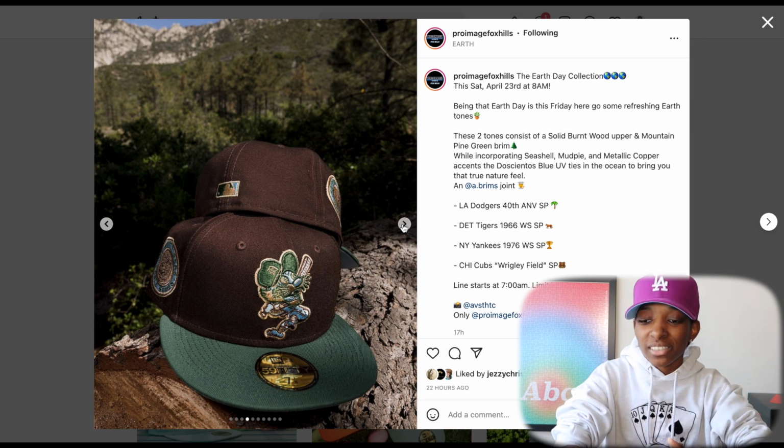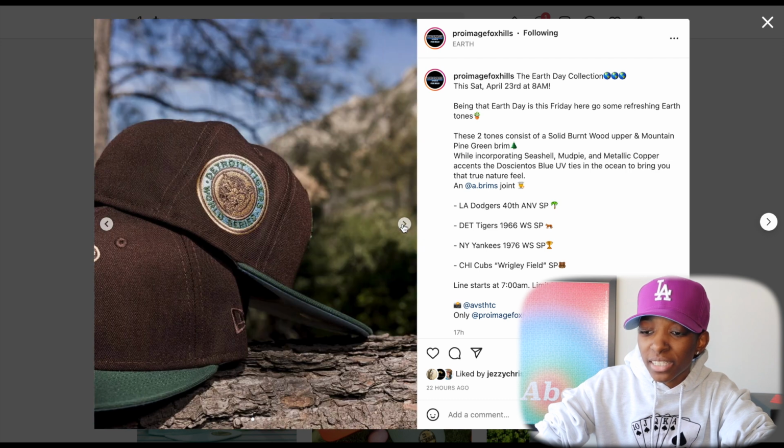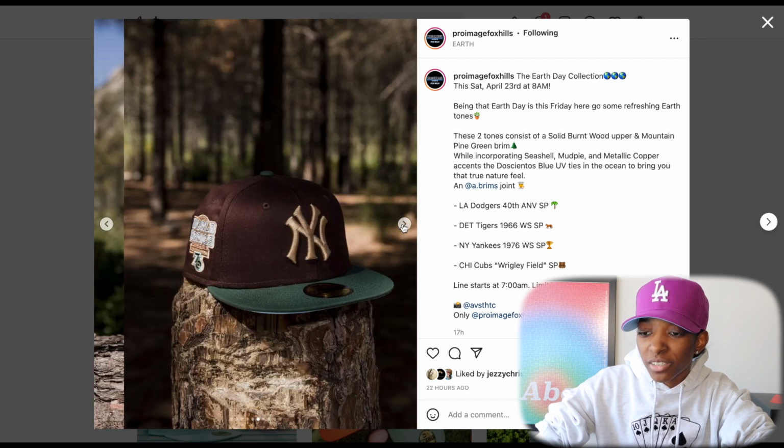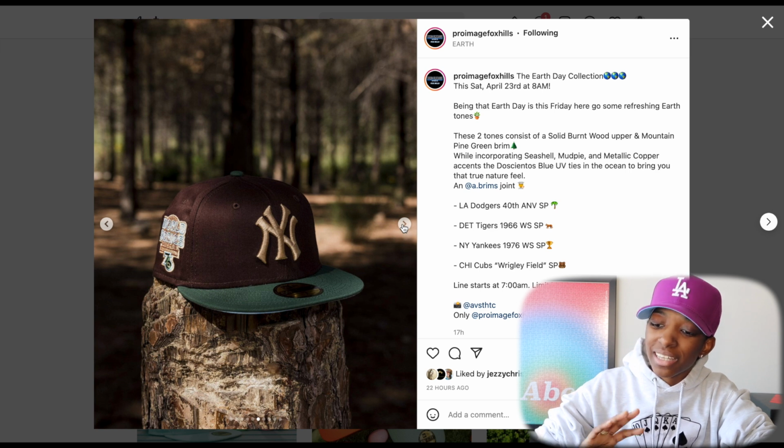Got the coked out tiger, also a good looking hat. They did their thing with this one. The color combo is strong, real strong. The Yankees, could have been better.